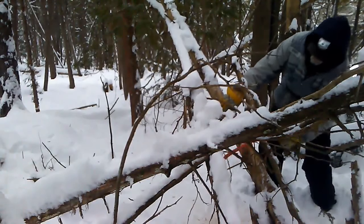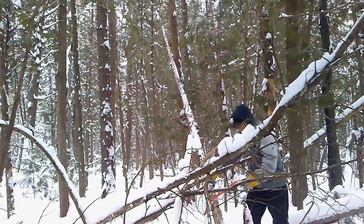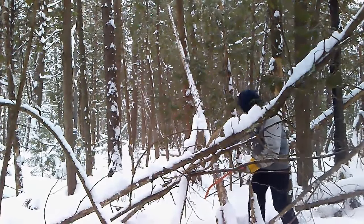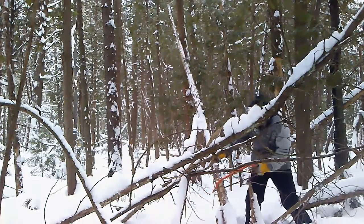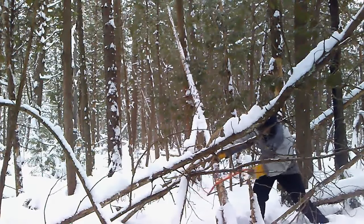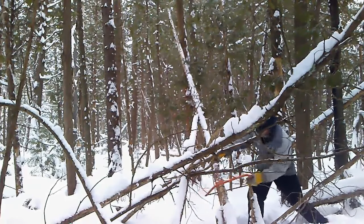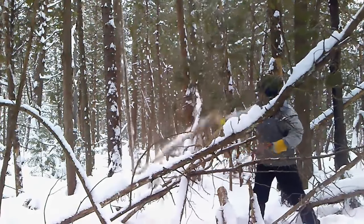There it goes. Okay, when this goes, I think it's going to pop. It's going to pop way up. I'm going to get ready to stand back, just in case. It's got tension on it. Hopefully it just falls. It's leaning on this tree here. Oh, how about that? Look out. There it goes. Perfect.